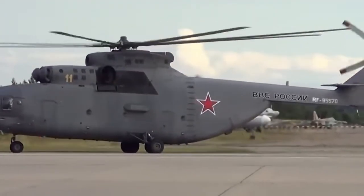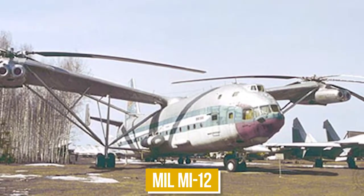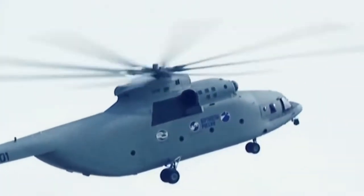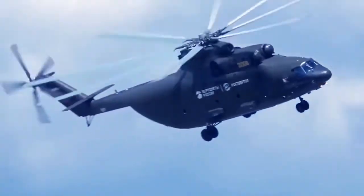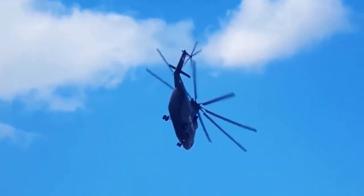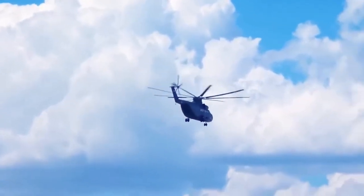Work on the helicopter began after the incomplete development of the heavier MIL Mi-12 in the early 1970s. The new design of the Mi-26 required it to have an empty weight less than half of its maximum takeoff weight. Because the Mi-26 was designed to replace the heavier and bigger helicopters, it was required to have twice the cabin space and payload. Its primary purpose is to transport military equipment such as mobile ballistic missiles to remote locations.